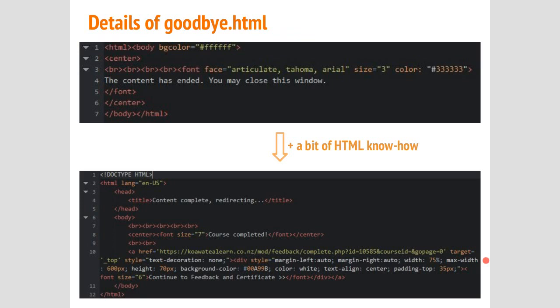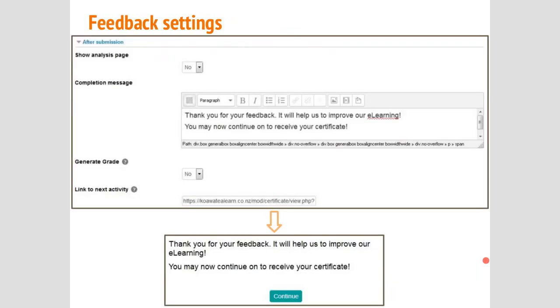Next screen. And I talked about the fact that, so that's getting from the SCORM to the feedback, and the feedback actually has a thing built into it where in the settings you can say link to next activity, and you can copy and paste the link in there. If you squint, you can just see that the link points to our certificate activity. And what it looks like is down below.